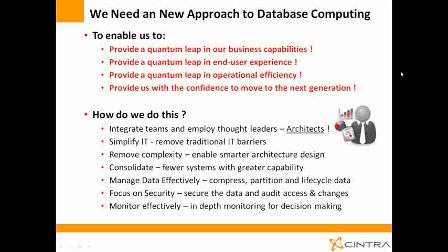The way we go about doing this is we really need to integrate some of the teams which traditionally have barriers between them, and particularly we're looking at teams like the systems teams, the DBA teams and the application teams. We really need architects to span those bridges and have an oversight of the entire platform. I think the days of being able to work in a silo and say, hey, I'm just a storage guy, those days are really coming to an end if we want to achieve these kind of goals.